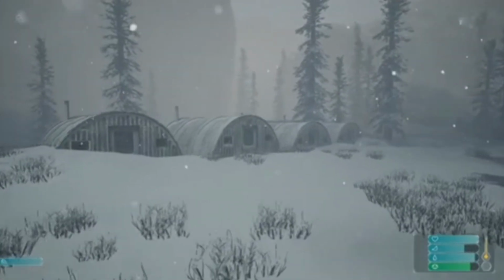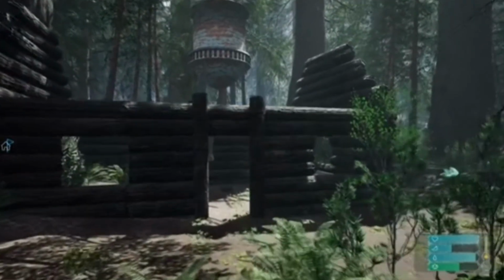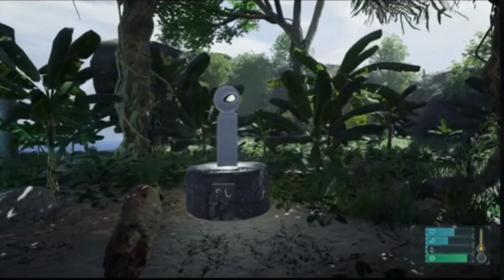Next we have loads of new points of interest. I think this is a really nice addition to keep the biomes a bit more exciting, give them a bit more variety. Otherwise when you're running around the biomes they seem a bit samey, right? So there's going to be a lot more things to see, find, explore.